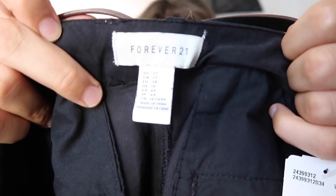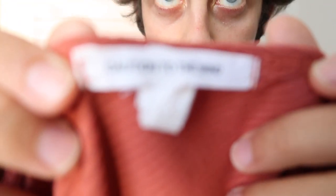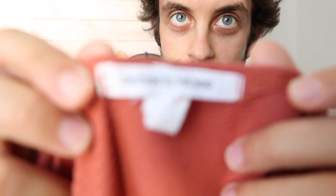Another Forever 21, pair of pants with the tag, new. It's like black pants, really lightweight with a fake leather belt. Basic NFL t-shirt, official NFL, it's a men's large. Just stare into my creepy eyes. God damn it. It says caution to the wind. That's the brand.